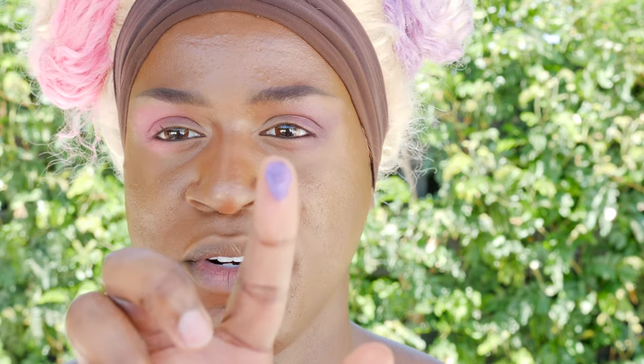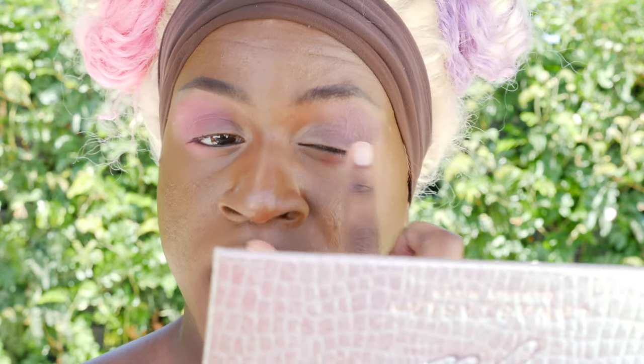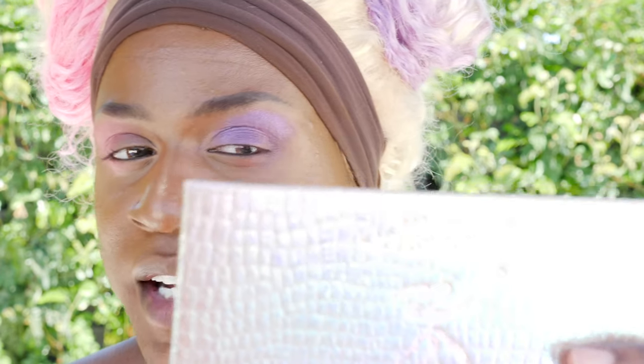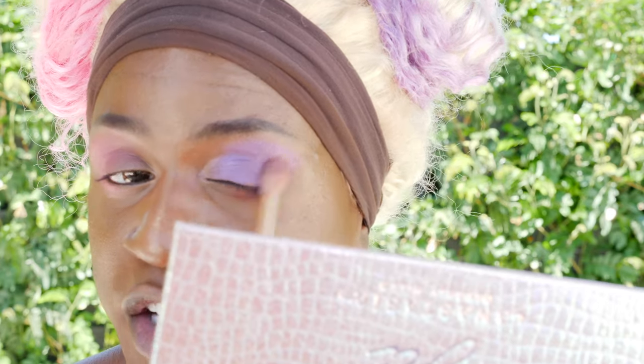I'm just gonna go into Shookington with my finger. So beautiful. Oh my God. And I'm gonna apply that on the center of my lid and blend it. Oh my God. I blended it a little too far. Okay, blending it on top of Big Wig actually turned out to be a really good thing. I'm actually really enjoying her. Maybe I'll just do one big ass shimmery eye.